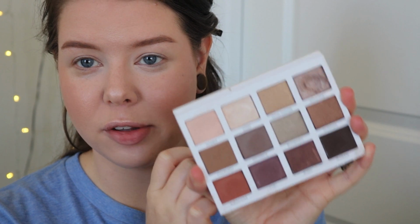And then after that, it was eyes. I feel like overall this is a really simple look. And for my eyes, I went in with the Persona Identity palette. This is the palette I used on my wedding day. Look how pretty all the tones are. It's definitely a wedding-ish palette in my opinion.